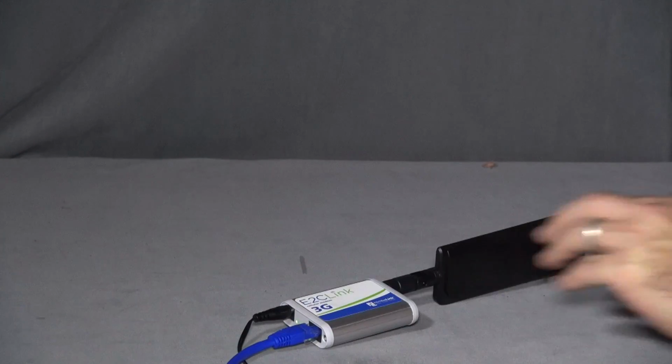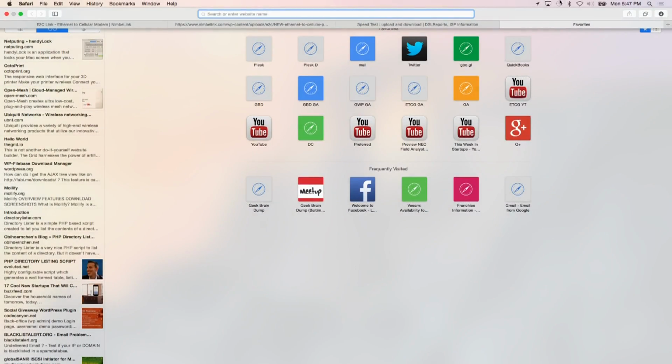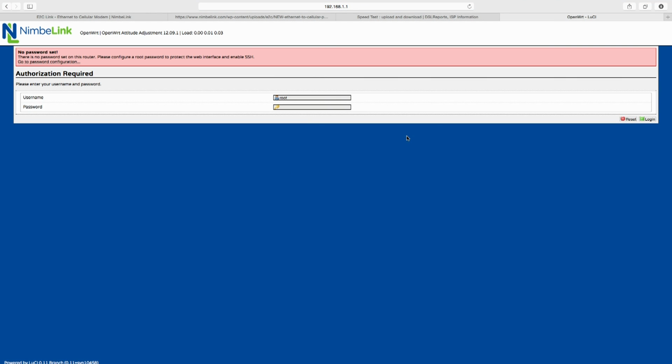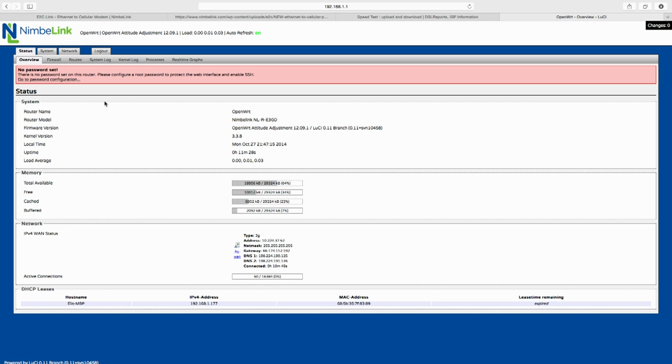Now, if we go over to the computer, I can show you what's going on. Let me go over to the computer now and again show you that in fact it gives you a lot of the routing stuff that you would expect. So it has a DHCP server built into it, and all of that kind of stuff. So basically we can log in, and this is this particular NimbeLink cellular modem. So we can come in here and we can see what's going on. It tells us things like the router number, all of that kind of stuff.